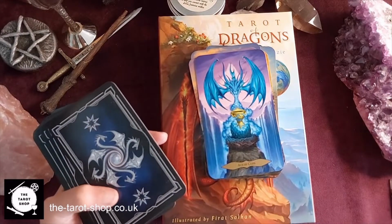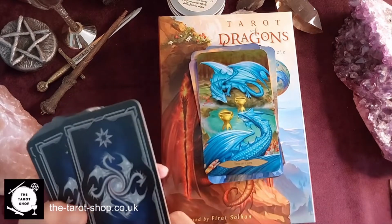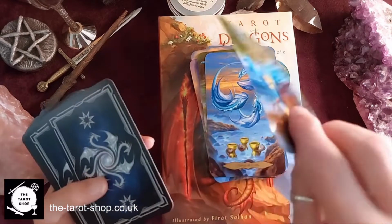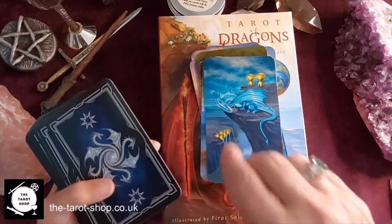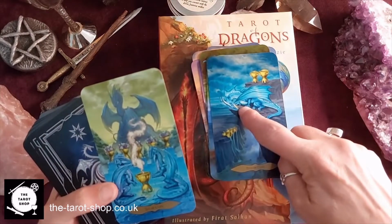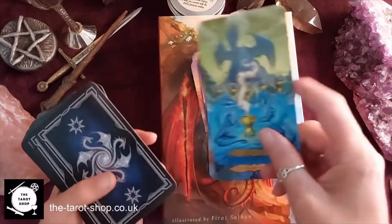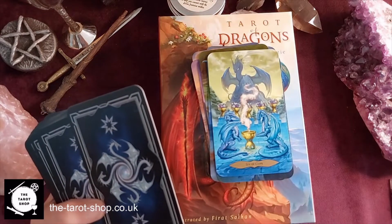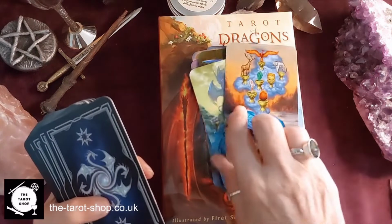This is water as an element. So let's see. Yeah, it's all water. Two of Cups, we like that card. And again, we're all in water, you see. That's not in water, maybe it's around. 5, it's lost. It's so sad, look. Absolutely grieving. Head bowed. 6 of Cups, nostalgia. Remembering back when they were, maybe.